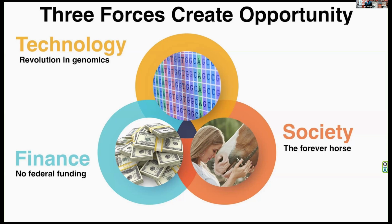There's one more thing I want to mention about the opportunity specifically in horse, and that is that genetic testing of non-human animals is not regulated. Let me say that again. Genetic testing of non-human animals is not regulated. That means we can take our test directly from the lab bench to the market without going through any regulatory review. And that turns out to be really important.